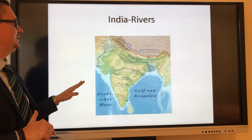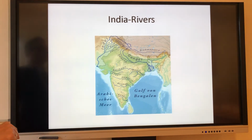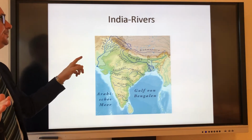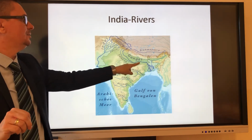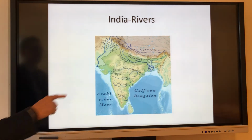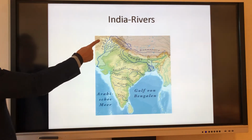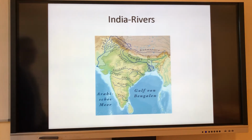The rivers of India. I would like to start with these 5 rivers here. These are called the 5 rivers. In Indian ancient language, it's called Punjab. Indus is the biggest one here, and the plain of the Hindustan region has the big river of Ganges. Some of the other big rivers are Krishna or Kaveri, but the most important ones are Indus and Ganges. Please remember these.